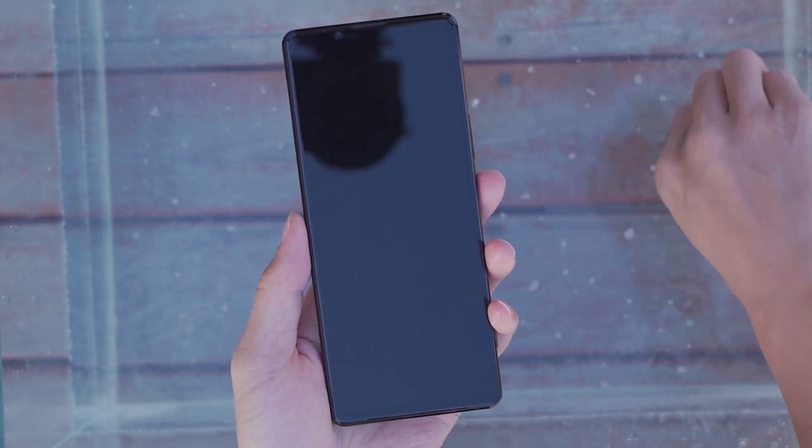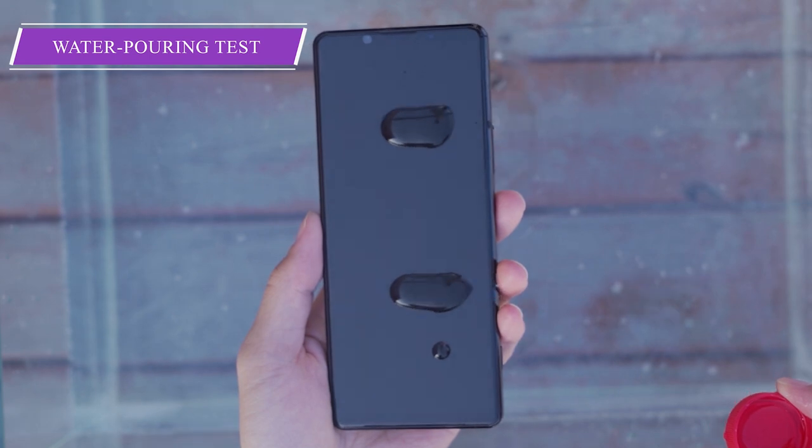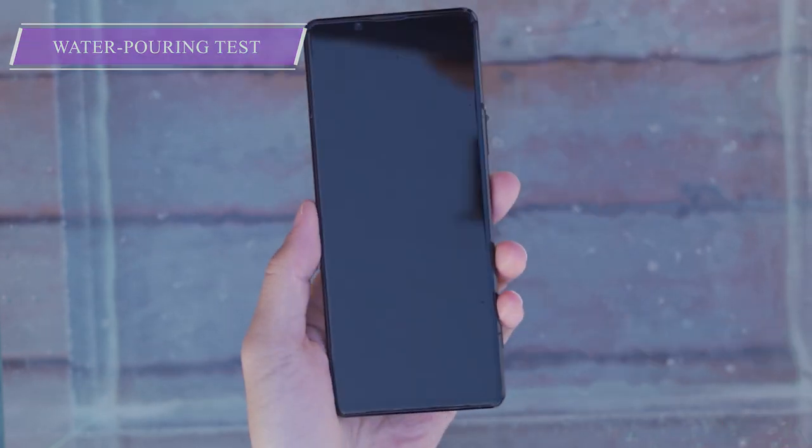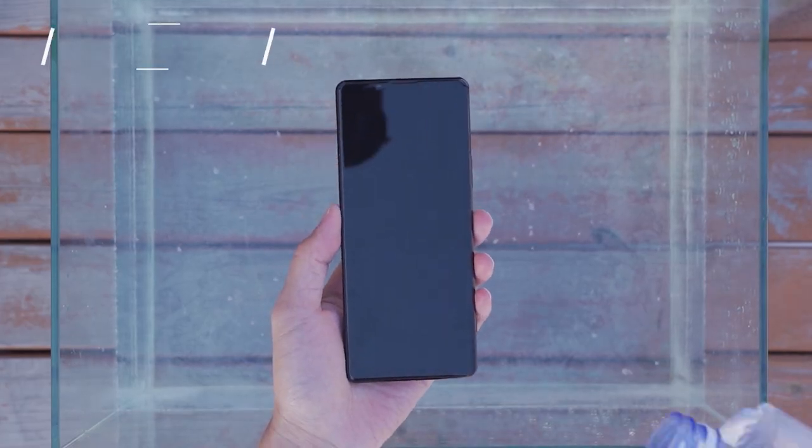So, let's cut to the chase. The Xperia 1 Mark II's official rating is IP65/68. There is an oleophobic layer on the screen. Water droplets slide quickly across the screen.